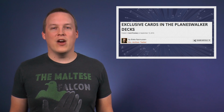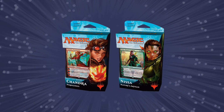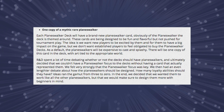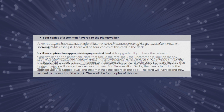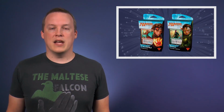Our final previews today are the cards that will be included in the Planeswalker decks, but not in Kaladesh itself. In the Planeswalker decks announcement article by Mark Rosewater, he stated that each of the 2 Planeswalker decks would include 1 copy of the Mythic Planeswalker, 2 copies of a rare that has an effect and tutors for the Planeswalker, 3 copies of an uncommon permanent that is enhanced by the Planeswalker, and 4 copies each of a flavorful common and an appropriate common dual land. Today, these cards for the Chandra and Nissa decks were revealed.